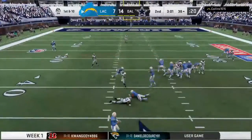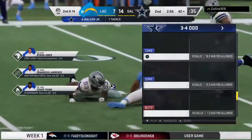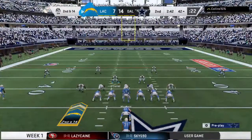On 1st down, it's Taylor. And the running lane's non-existent in this first half as they'll stop him behind the line. That'll be a loss of 4 yards on the play. And it'll bring up a 2nd and 14.